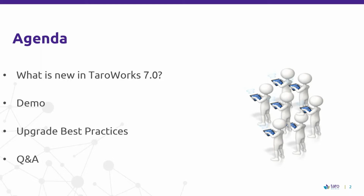Before we begin, please note that you'll be required to use the Salesforce Lightning Experience and the TaroWorks Mobile User tab starting in TaroWorks 7.0.